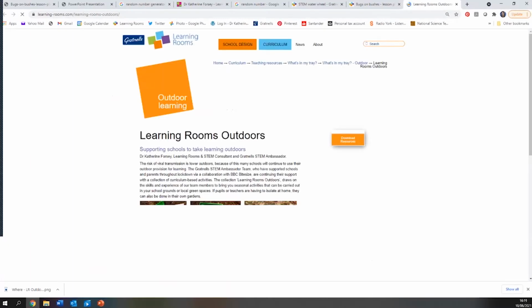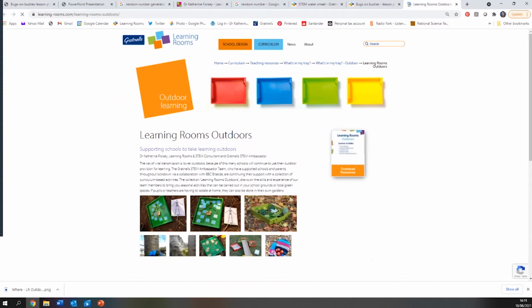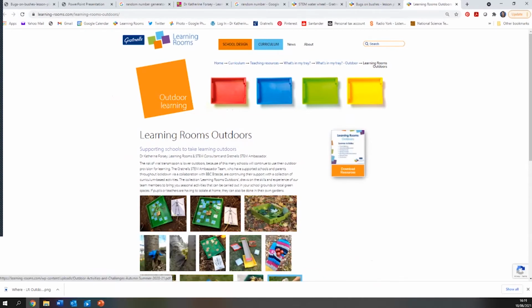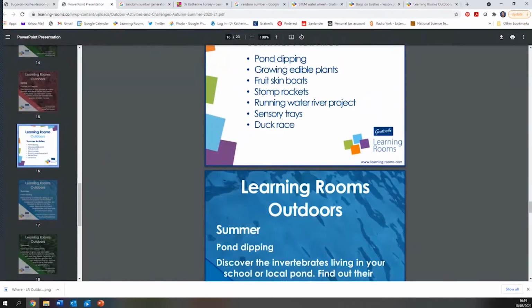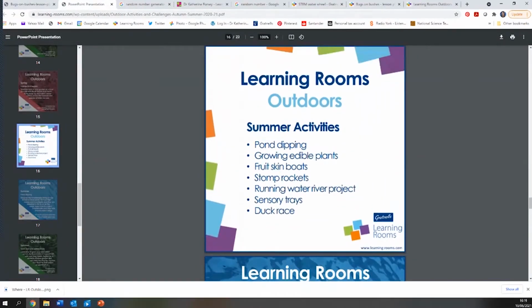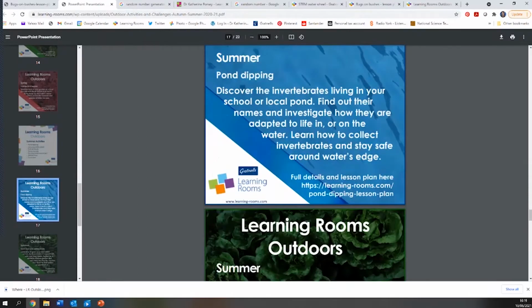There's an introduction into Learning Rooms Outdoors, how it's come about, and some photographs. And then again, there's a download here which contains a full bank of activities. I'll show you that here. So we have the seasonal collection, and then each of the posters has a short description and a link through to the full lesson plan. So that takes you back into those activity lesson plans I showed you earlier.